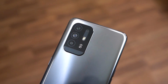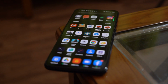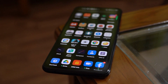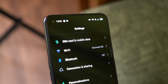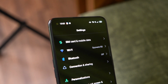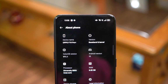That is, you get features such as AI highlight portrait video, focus lock, dual video, to name a few. Apart from this, you also get the latest MediaTek Dimensity 800U SoC, which means this phone is 5G ready, and not to mention OPPO Smart 5G is also present on the smartphone that will allow for fast data speeds. Future ready, you see. Apart from this, you're also getting the latest software, which is ColorOS 11.1 based on Android 11.